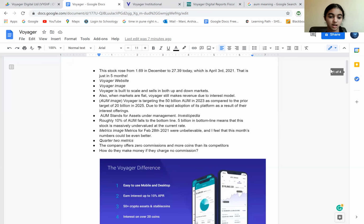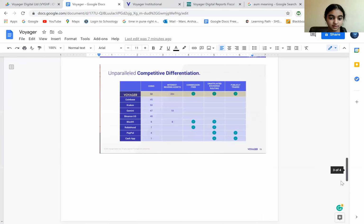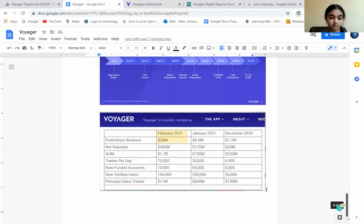If we scroll back up, we will see the Q2 metrics. If we scroll back down, I have put the Q2 metrics right here. They already have preliminary revenue in February 2021 of $20 million. They had announced that. But in January 2021, they had $8.6 million of preliminary revenue. And that is a 133% increase. And that is just insane.